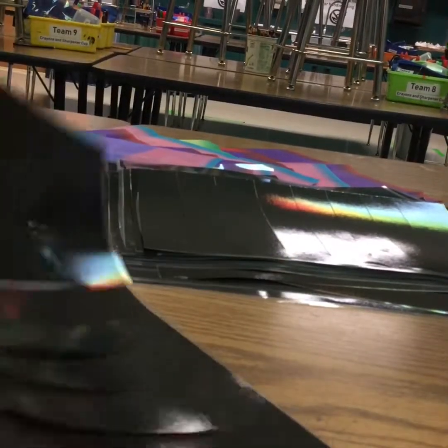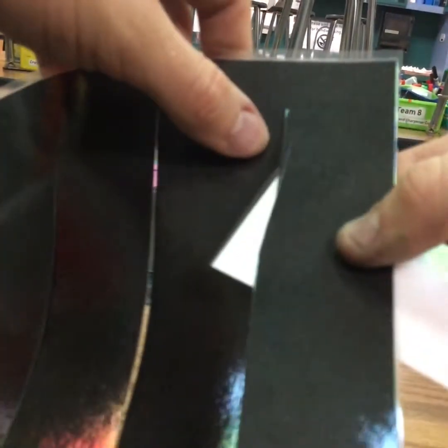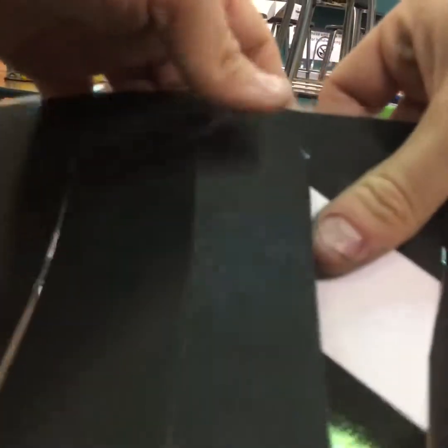So I'm going to start this one going under. I'm going to hold it in a way that makes sense for me. Under. It went under the piece of paper. Over the next one. Under.